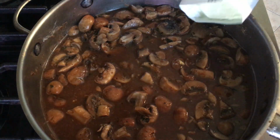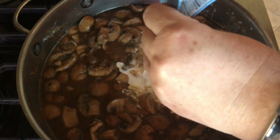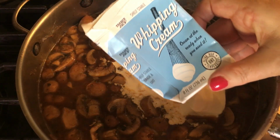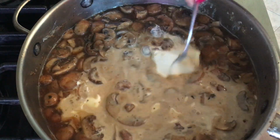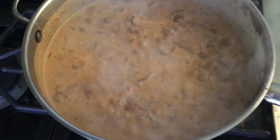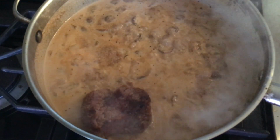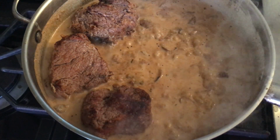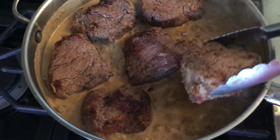I'm going in with a cup of heavy cream. This is some of that Trader Joe's shelf-stable whipping cream. We're going to bring this to a simmer and let this reduce. Now that the sauce is reduced quite a bit, I'm going to put the steaks back in so they can warm through. Any of the pan drippings put back in here too.